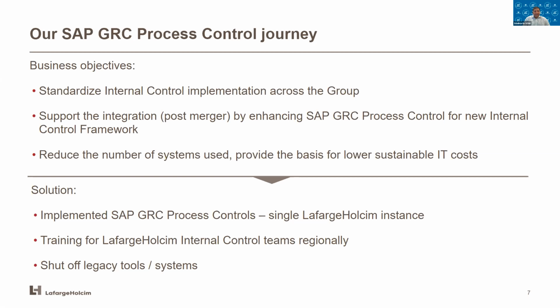And of course, with a lot of localization that was happening previously, there were different systems being used. So we had to also make sure that we are in a sustainable cost environment, that we don't run multiple tools and solutions, and thereby add complexity and cost to the way we operate. So to shut down these legacy systems was the decision, and have one single instance hosted on cloud to make it accessible globally for us.